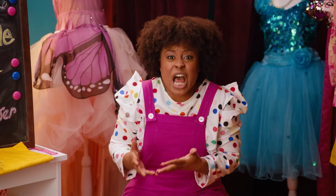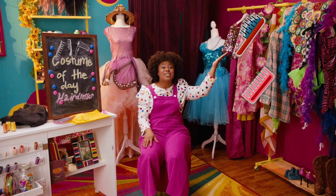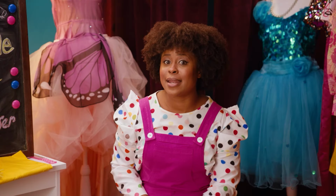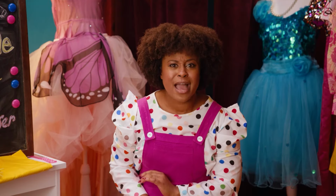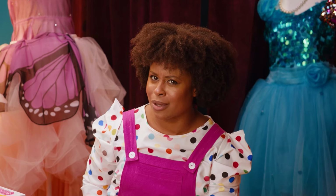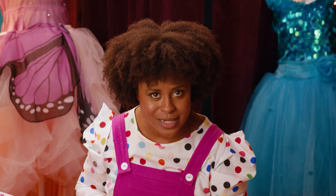Hairdressers get to use lots of fun tools like combs, brushes, hair dryers, and hair clips. And they get to be really creative and make you look fresh and new. So what do you say? Why don't we stop talking about it and start doing it? Should we get into costume?